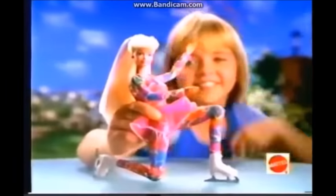Hot Skating Barbie doll does not move by herself, but you can make her skate in fun new ways. Doll sold separately.